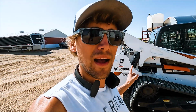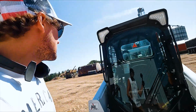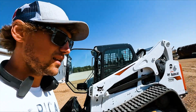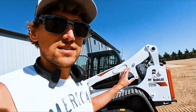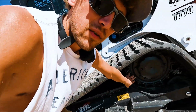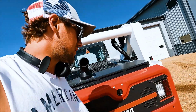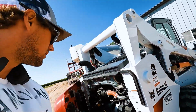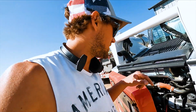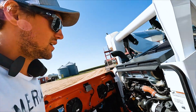Well, would you look at this? We've got Big Bob 2.0. He just showed up. So this is a brand new T770. It's got 1.2 hours on it. For the most part, it's the same exact machine. They did do some updates from my understanding. Different drive wheel here. And what else did he say? Different fuel filter setup for guys that were having issues with gelling up in the winter. I guess that's a lot better design. Otherwise, it's basically the same machine.